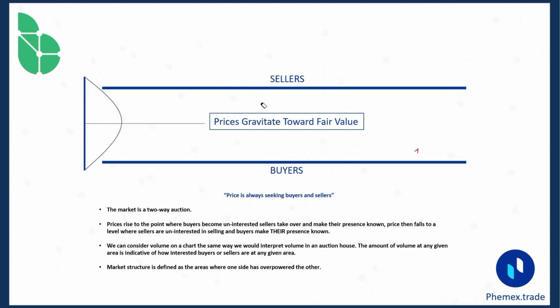And this next thing that I want to go over should really help you understand what makes levels more important than others, what makes levels insignificant, okay, and why it's important to understand at any given time where certain participants might come into the market, because it is not the case that all buyers and sellers are created equal. There are different types of buyers and there are different types of sellers. So let's take a look at what we mean by that, right?